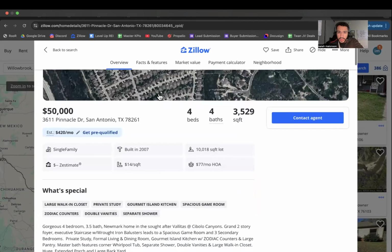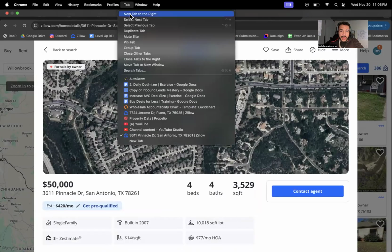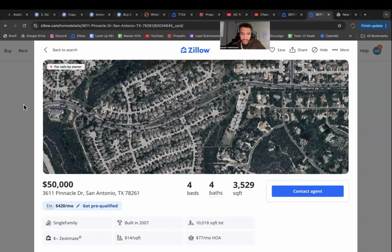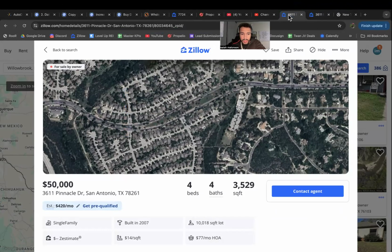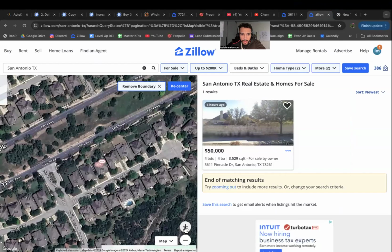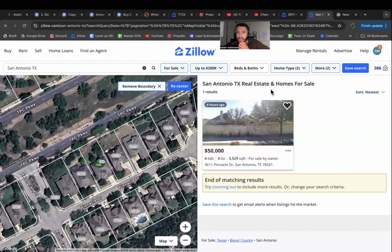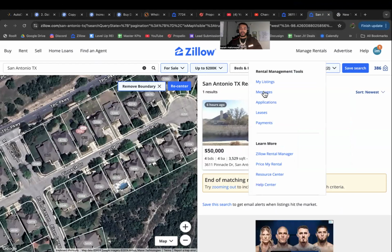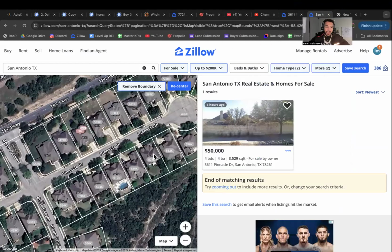So this is what I'm gonna do. I'm gonna duplicate this tab, okay? And then I'm going to exit out. This is on Pinnacle Drive, right? So let's exit out and then let's zoom in all the way to where the property is. And this is Pinnacle Drive, guys. I don't know why this is posted for $50,000, but it looks like the ARV is around 550 to 600. And how do I do that? That's the point of this video, how to comp a property.